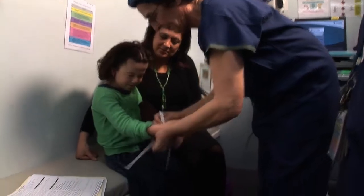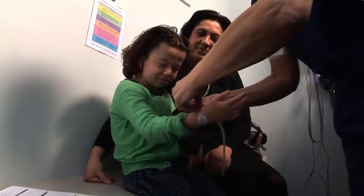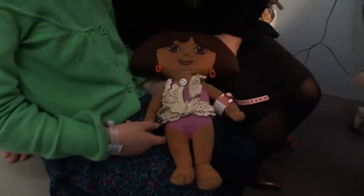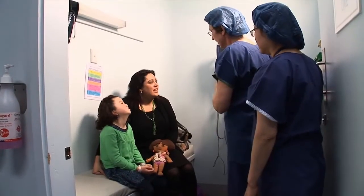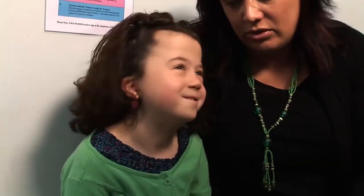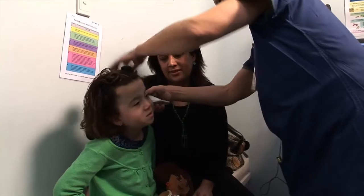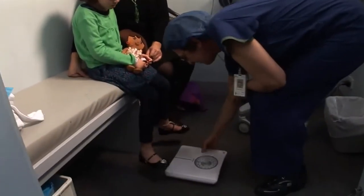The nurse puts a bracelet with my name on my wrist and my ankle. She says it's there so everyone knows who I am, even when I'm asleep. Then she puts a bracelet on Dora. The nurse checks if I've had anything to eat. Did you have breakfast? I haven't had anything to eat because my tummy needs to rest during my operation. The nurse checks my temperature. Then I hop on the scales to see how much I weigh.